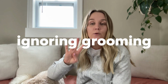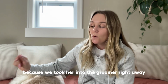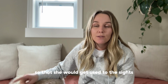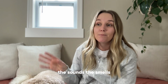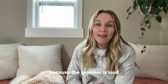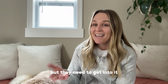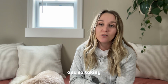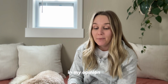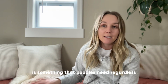Four is ignoring grooming needs, and especially right away. And I emphasize this a lot because we took her into the groomer right away as soon as we got her, so that she would get used to the sights, the sounds, the smells, being in there, being stimulated like that, because the groomer is loud and it can be scary. It probably is really scary for a puppy, but they need to get used to it right away. And so waiting a year or not going to the groomer right away, in my opinion, is a mistake because grooming is something that poodles need regardless.